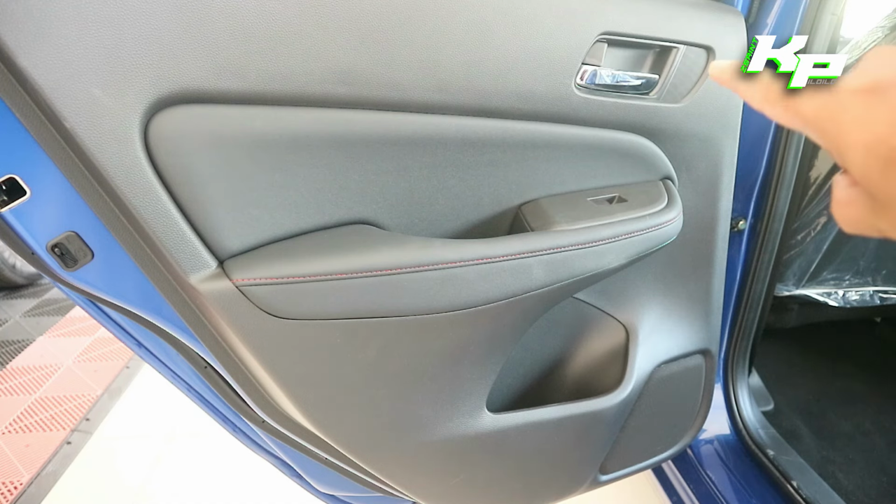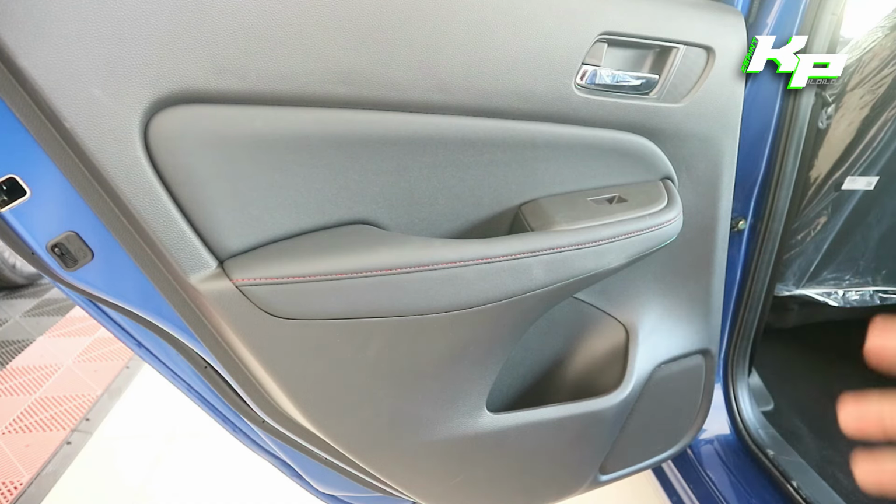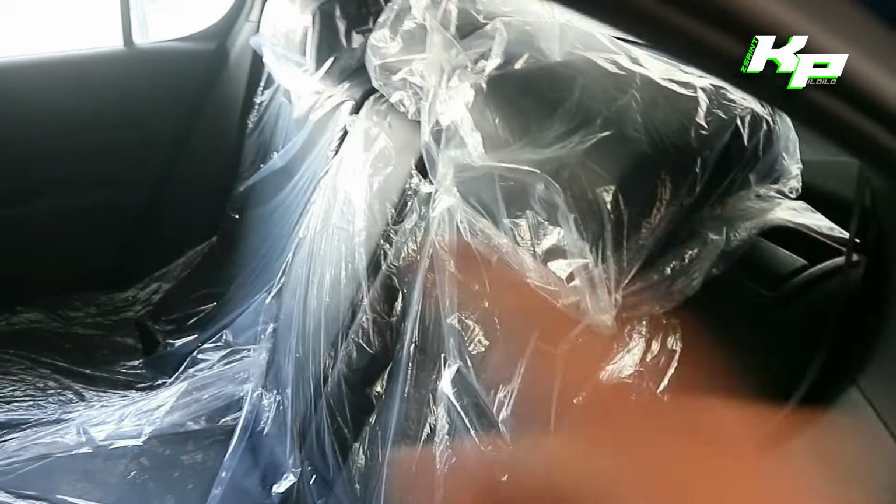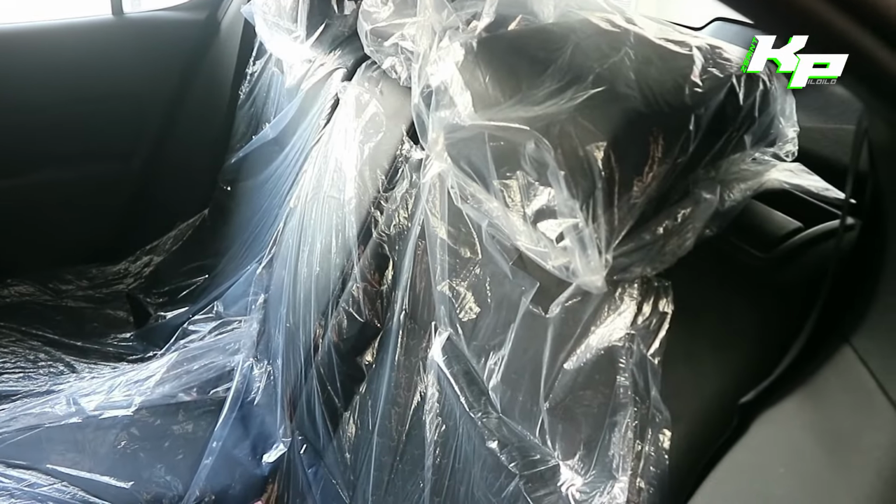Speaker there and right up there. Storage or a bottle holder, it depends on the preference. And right there is your window control. The rear seat backs can be dual fold down in a 60-40 manner.